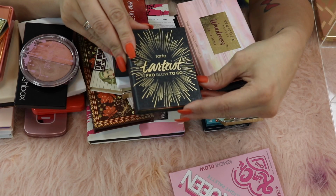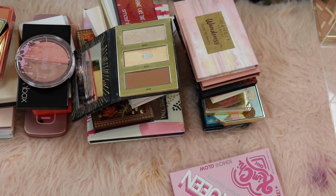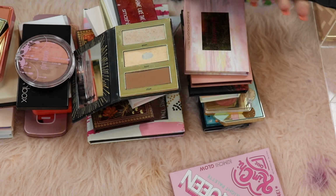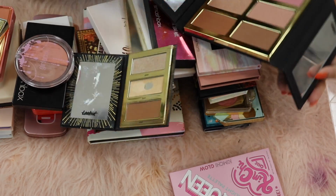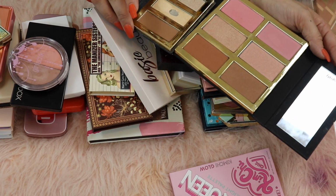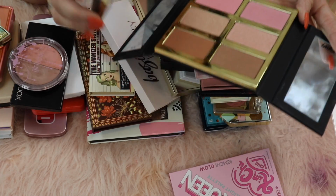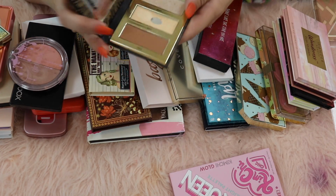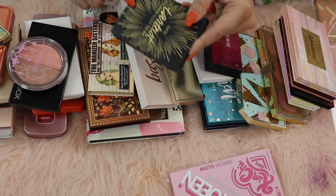Then we have the Tarte Tartiste Pro Glow To Go. Now here's the thing. The palette that is in my current weekly makeup basket is the Tartiste Pro Glow, which, I don't know, the shade names are different. Oh my goodness, the shade names are different in this palette and the shades do look different. I guess they are really different. I really do enjoy this palette, honestly. I think it's great. I've hit pan, as you can see. I think I am going to hang on to this. I really do like this one.